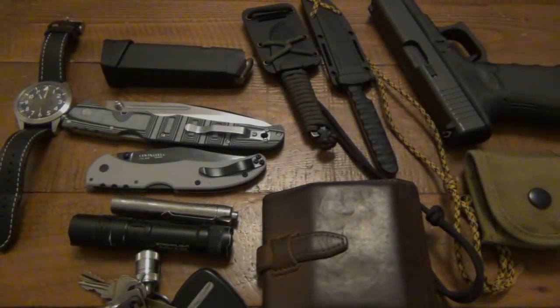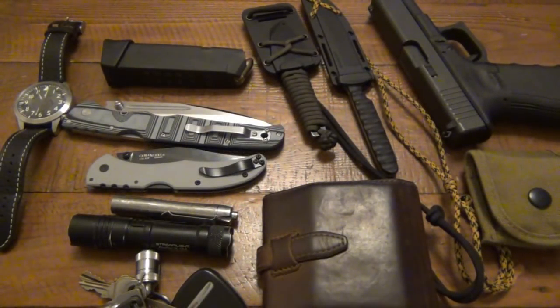So today I'm doing an EDC update for December. I think I missed this in November. I meant to do one, but just got busy with stuff. But basically, if you haven't seen these before, an EDC update is everyday carry stuff. It's what I have on me. Things are constantly changing, mostly knives, but other things, lighters, multi-tools, flashlights, watches, they come and go, and I change it up.